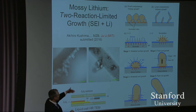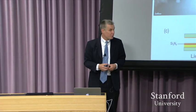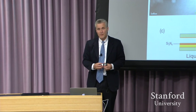And there's almost like this stick-slip motion. If you watch, it ends up forming this kind of kinked whisker. And if you look closely, that's actually what's happening in mossy lithium. So a completely different mechanism than the process discovered long ago in physics having to do with transport limitation.